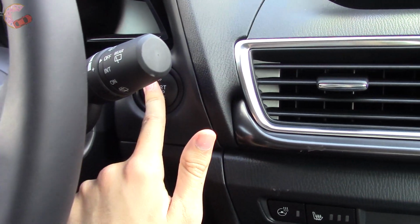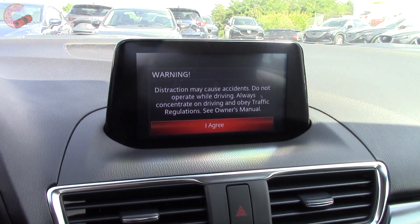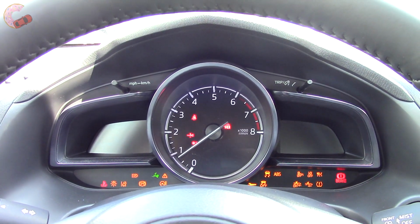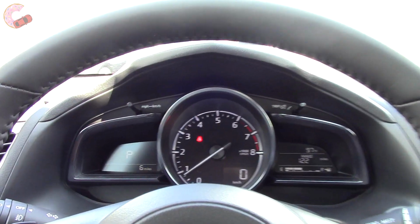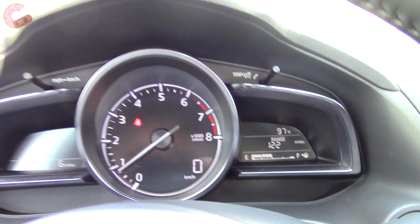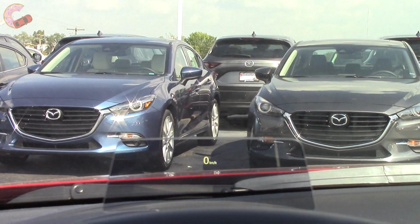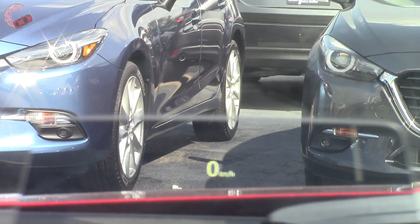Just press the standard button to start. All models will receive this BMW-like 7-inch screen standard. The gauges have a kind of motorcycle look to them, with a center-mounted tach. There is no screen, but on this Grand Touring, we get a color heads-up display instead. Even though this isn't the kind that actually projects onto the windshield, it's still pretty cool, especially for this class.